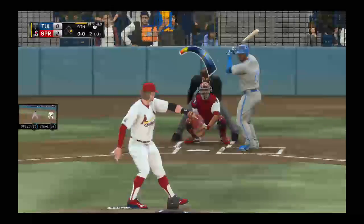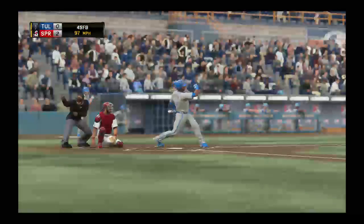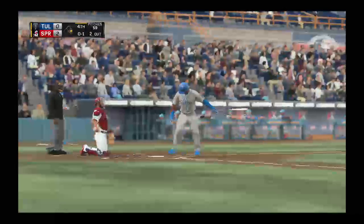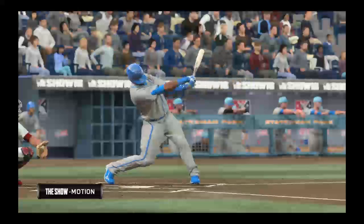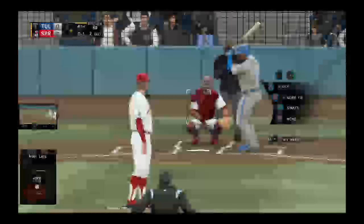Ready with the first pitch. Here it comes. A little tardy there. No balls and a strike. Yeah, and that's the swing of a guy hoping for a first pitch curveball right there. If he gets it, he hammers it. If not, he's about 3 feet too late.